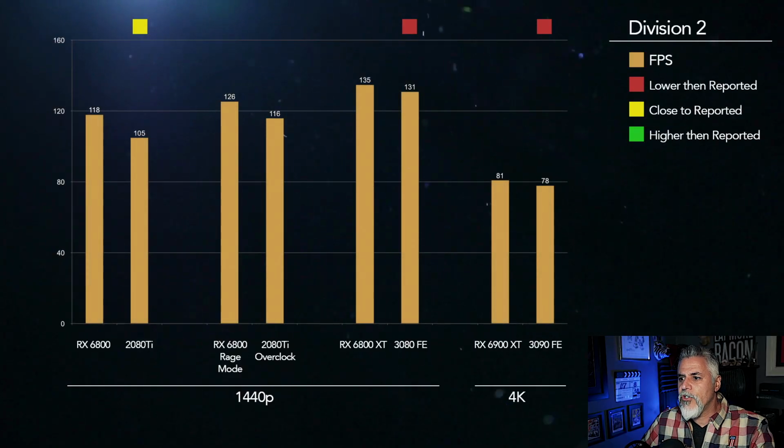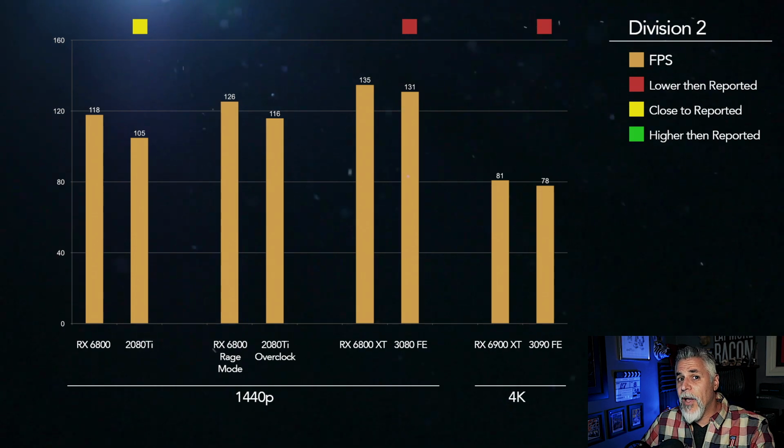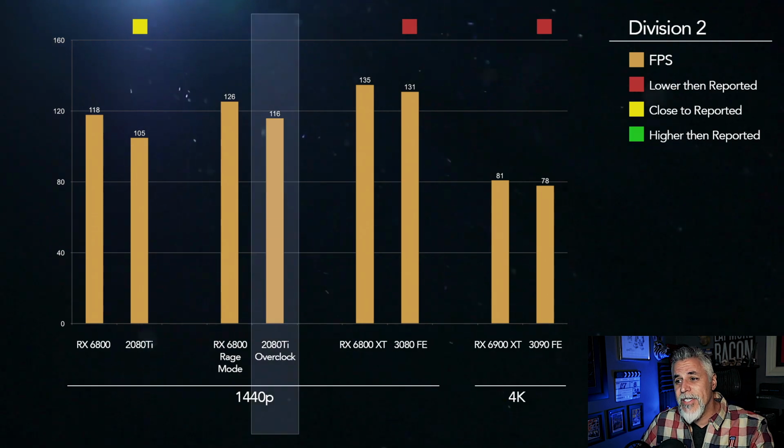So the 6800 with Rage Mode for Division 2 would roughly come in at a score of 126 frames per second. Now, my 2080 Ti that is overclocked with plus 100 on the core and plus 1000 on the memory comes in at 116.